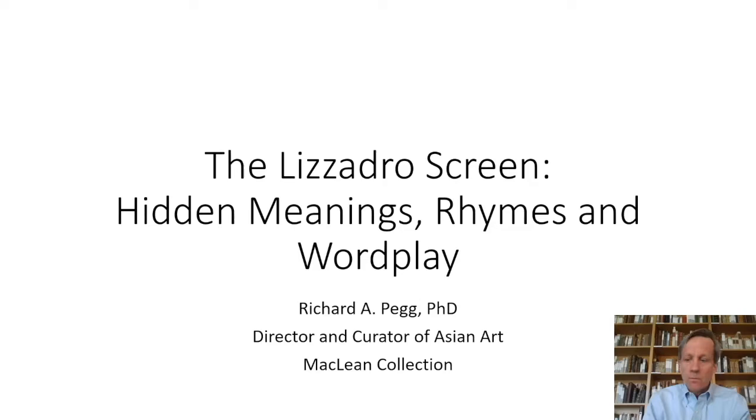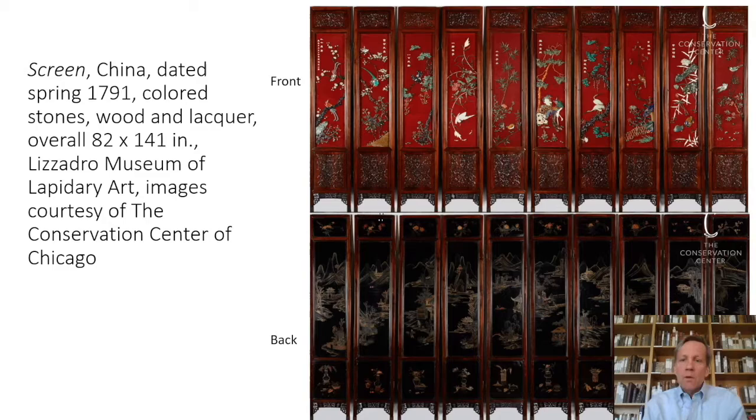It's a screen from the late 18th century that the Lizadro family was able to acquire in the 1950s. It was a fantastic opportunity for them to acquire this object. It is a tenfold screen produced in China. You can see the dates here.